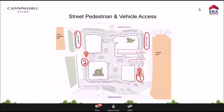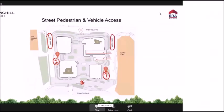If you are familiar with Clarke today, you will realize this part that I marked X is currently a road. This will be blocked off. No more cars in future will be accessible through here. It will be just pedestrian walking. People from Singapore River can walk into Canninghill Piers and Canninghill Square.